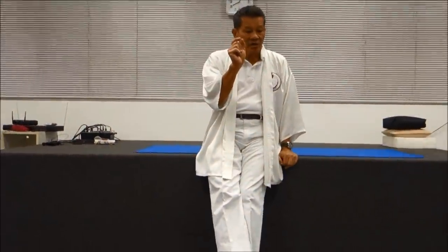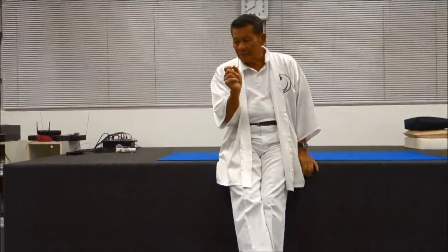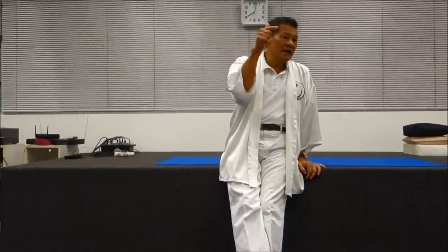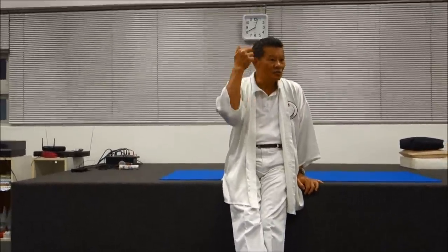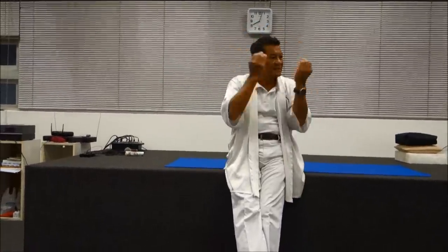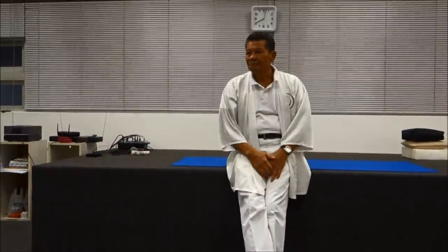The inner ear has calcium crystalline debris that came out from the inner ear into the other system. That's why you get this.